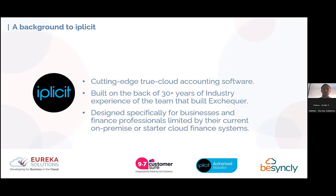And it was built off the back of years and years, over 30 years of industry experience of the team that actually built Exchequer, which is a really successful on-premise solution. And now they've turned to look into full cloud solutions and came with iplicit. So it's designed specifically for businesses and finance professionals that are slightly limited by on-premise or maybe even starter cloud solutions. For example, maybe QuickBooks or Xero, which are great solutions, but are maybe just limited by the functionality in there, or maybe are just looking to get to that next stage, but without going to that full-fledged enterprise level ERP system, which can take a lot of time to implement, and of course from a budgetary point of view as well.